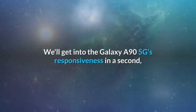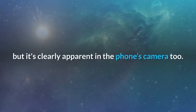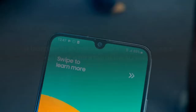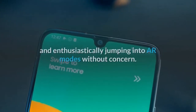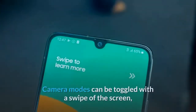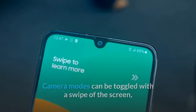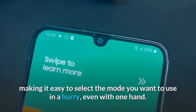We'll get into the Galaxy A90 5G's responsiveness in a second, but it's clearly apparent in the phone's camera too. It launches in an instant, quickly focusing on a subject with a tap of the screen, and enthusiastically jumping into our modes without concern. Camera modes can be toggled with a swipe of the screen, making it easy to select the mode you want to use in a hurry, even with one hand.